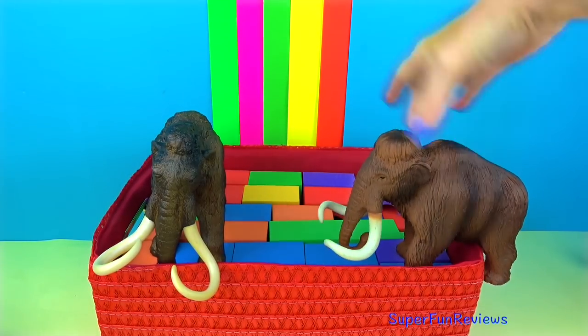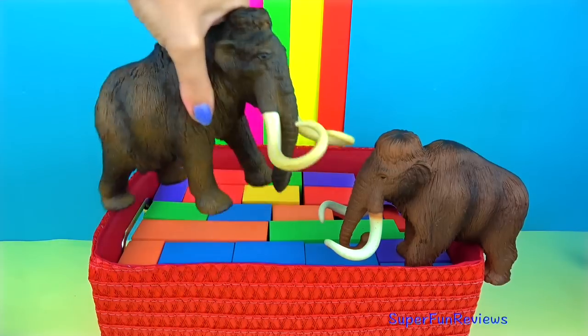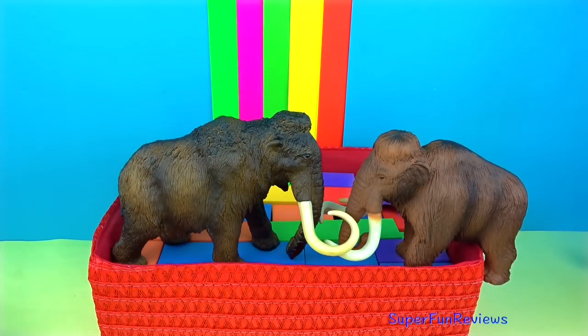I'm going to compare these two. The one on the left's just a little bit larger.